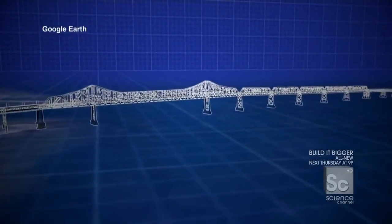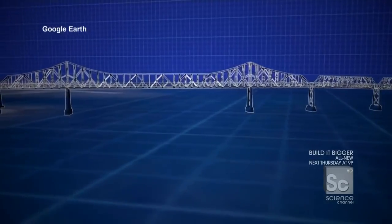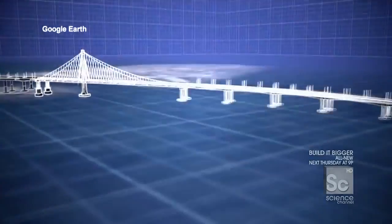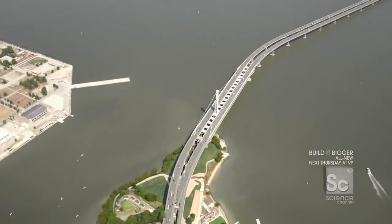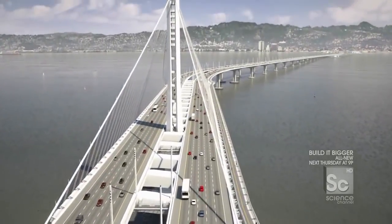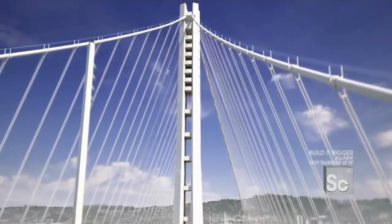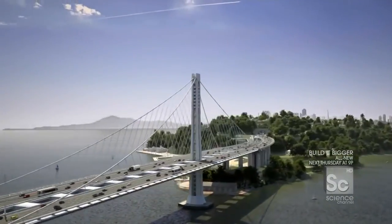But on the east span, the original truss bridge was just too rigid for earthquakes and too weakened from the collapse, so it's getting completely replaced. The new span will be one of the most seismically advanced bridges in the world. An unprecedented type of structure, strong enough to withstand a magnitude 8 earthquake. By designing parts of the bridge to stretch and even break.